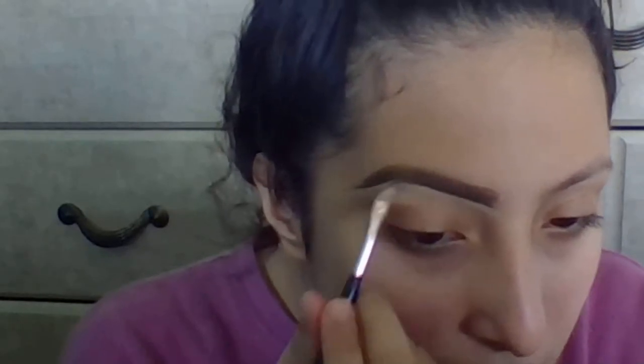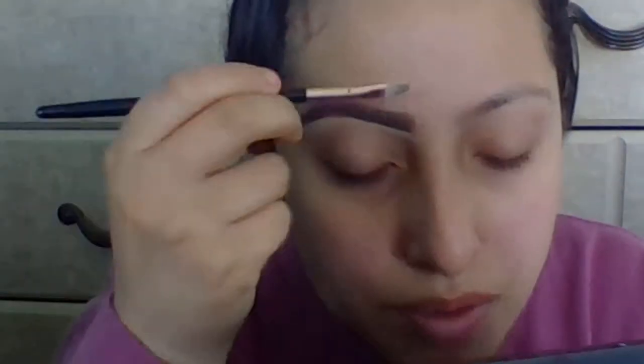I'm going to clean my eyebrow with this foundation. I've just been doing this off camera. I'll be back. Like I said, I already did my eyebrows off camera and cleaned them off with the foundation. So what I'm going to do now is put concealer on my eyelids.